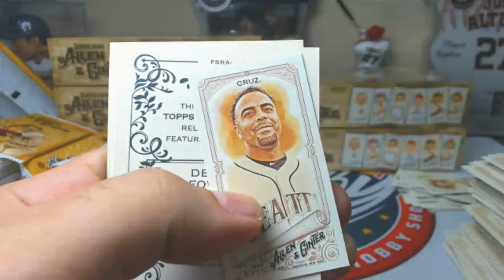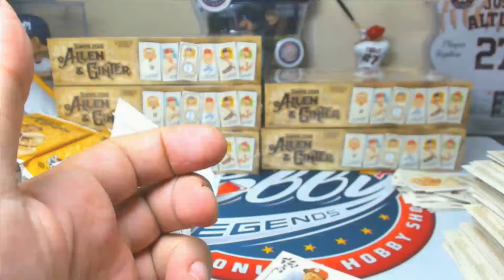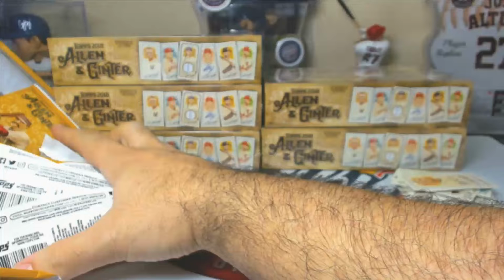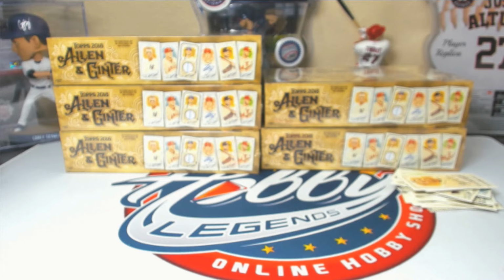Last pack of box number 7, case number 1. Ahmed, rookie. Nelson Cruz, A&G back mini. Dexter Fowler, game used jersey relic. Fowler spot on the board. Base. Okay. Box number 8 coming up. Okay. Number 8 there.